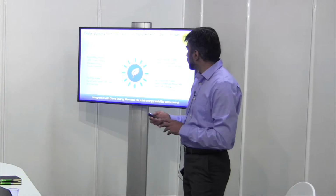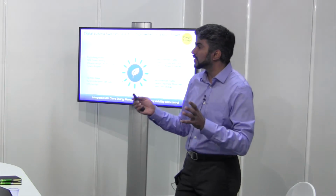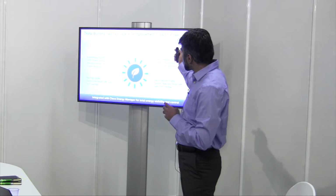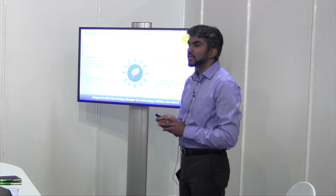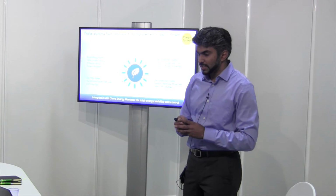of the energy. So this coupled with the Cisco Energy Manager, which is another application for monitoring the entire energy usage and analytics in your entire network, the switch coupled with that really makes for a really strong team for ensuring that we have complete control and visibility across the energy utilization in the building.